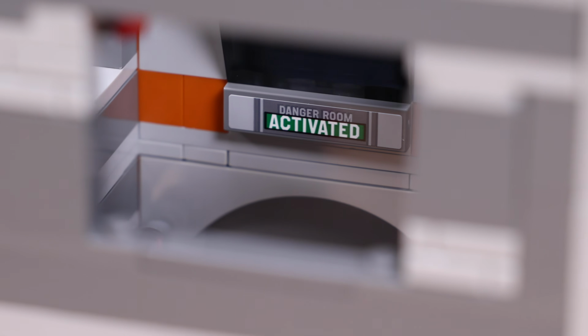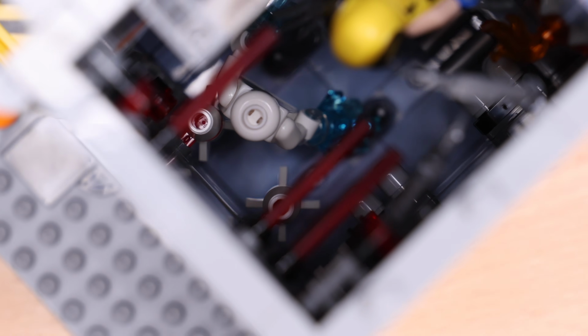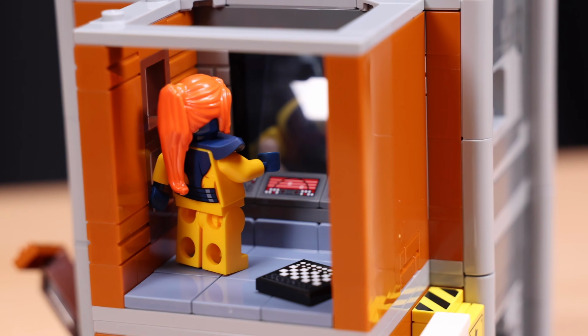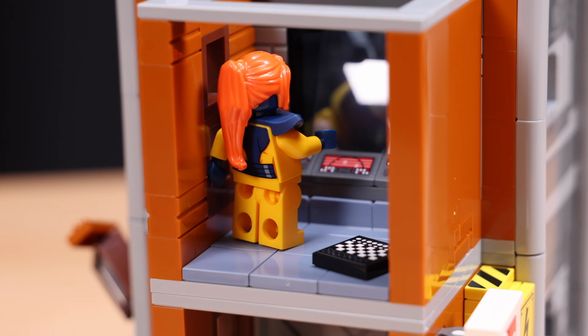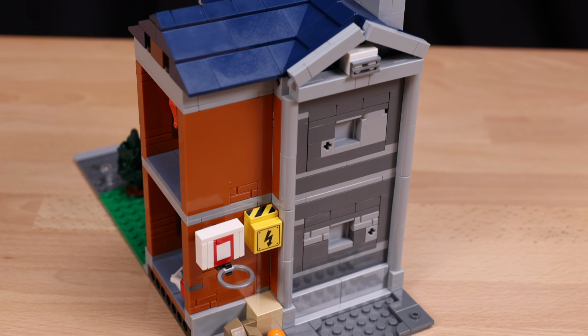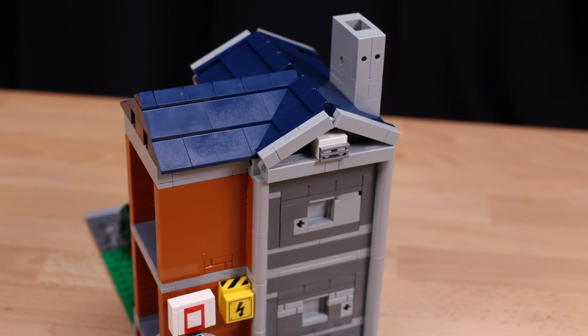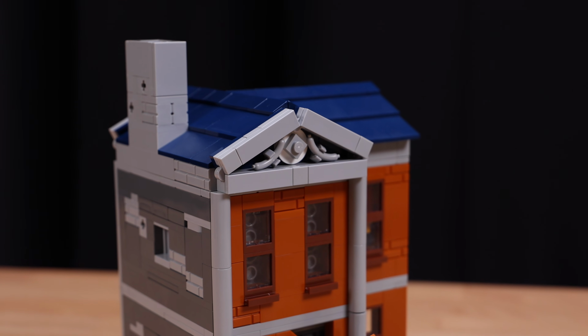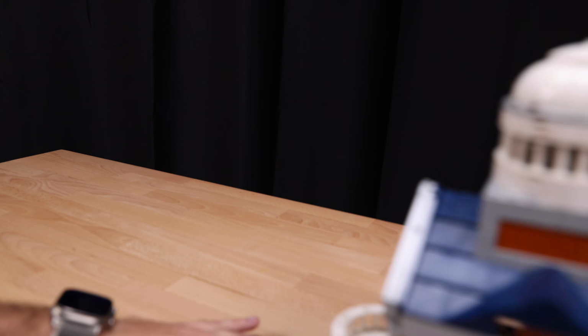I like how you can pull out the different sections and basically plug in whatever you want or rearrange it. It's just a little difficult to get your hands in there. I wish this space was bigger. As you can see, you can only fit like 1 or 2 minifigures controlling the actual control panel for the danger room. And then finally, we have the roof on top of this section, which is fairly simple but well designed.